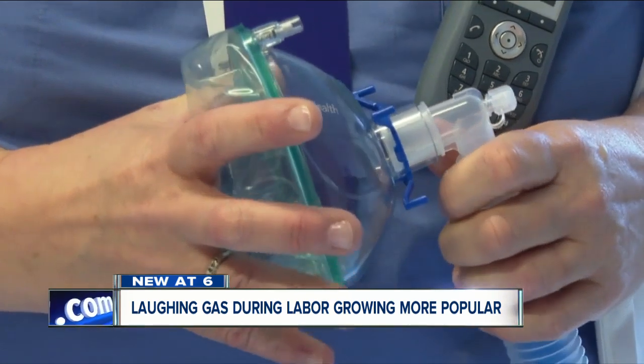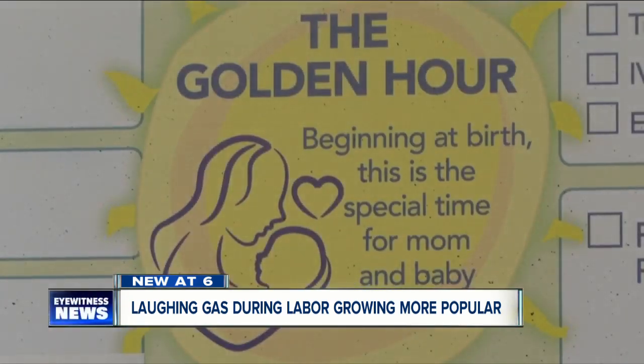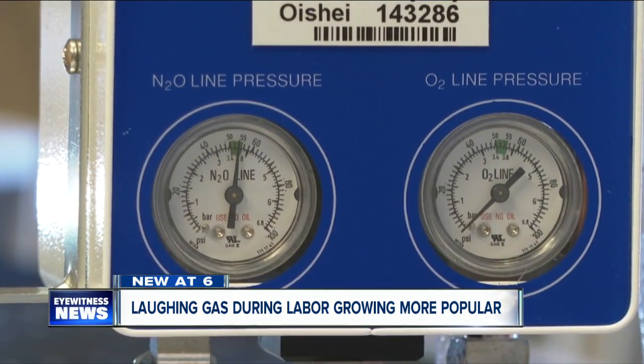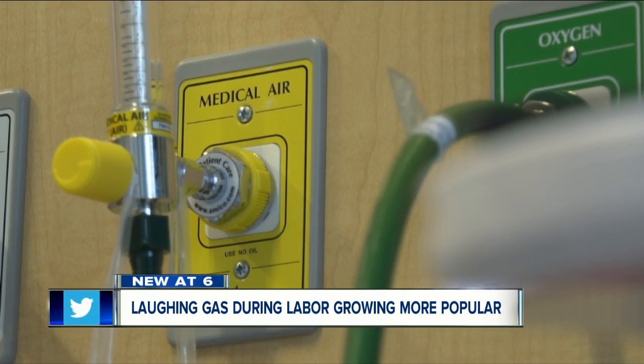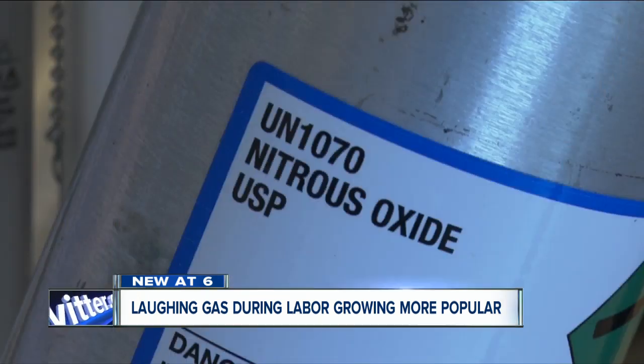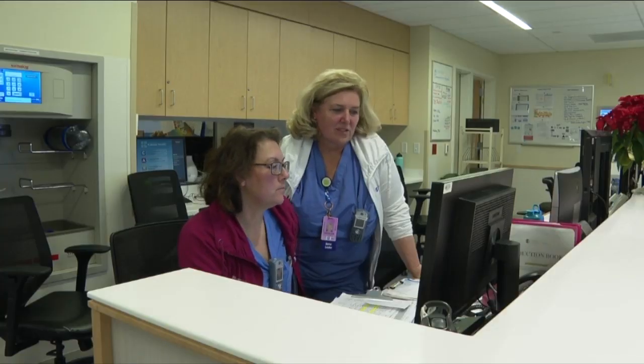A patient can use a mask to breathe in the NO during a contraction to help relieve some of the pain. And once she feels relief, she can remove the mask from her face. At 50% nitrous oxide, 50% oxygen, it's less potent during labor than it is in the dentist office. The goal of this is to alleviate pain without knocking the patient out. How's our patient in 2920?